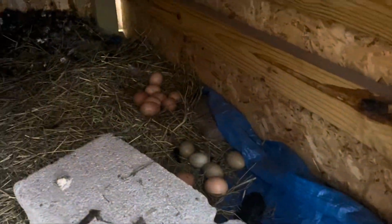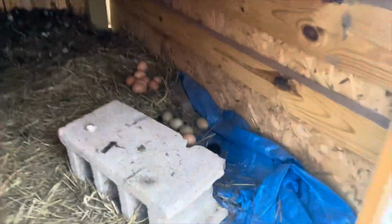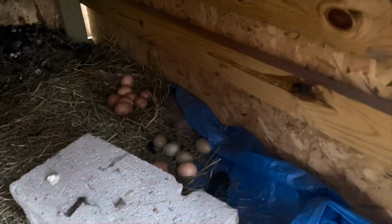Hey, ladies and gentlemen, I ain't checked the coop in a while. Look at all these eggs, y'all. Oh my, there's probably more too. I gotta check over here. With the weather going back and forth. Holy moly, look at all these eggs. They probably been sitting on these eggs for a minute.